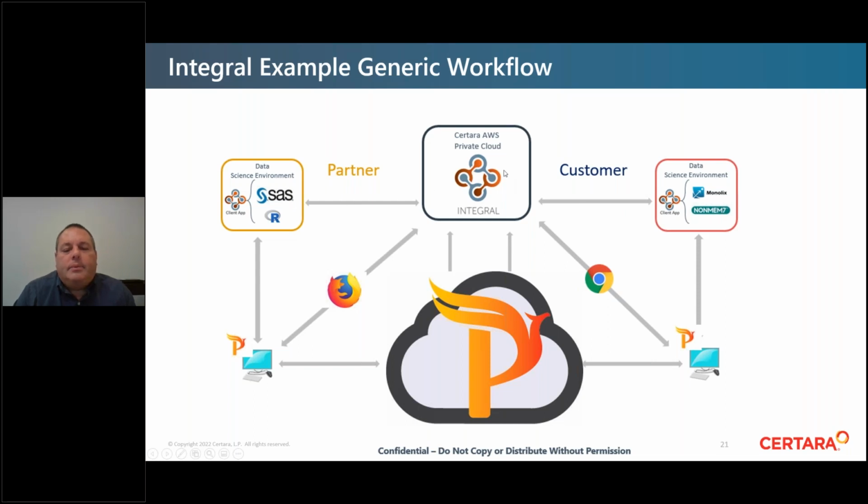It's also possible with Integral to have what's called a partner license. So let's say that some work is outsourced to a CRO, and you want that CRO to be able to connect to the Integral instance. With a partner license, that's possible. So maybe the CRO does some work in SAS or R or in Phoenix and wants to save those results back to Integral. And there are different layers of security.